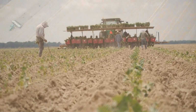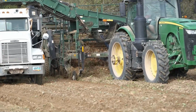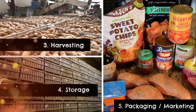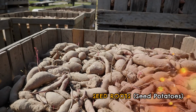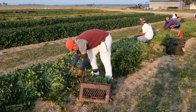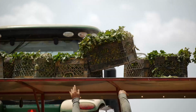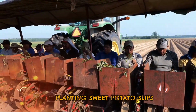Growing sweet potatoes is a year-long process, and producers are always involved in one or more stages. These stages include plant production, transplanting and commercial field production, harvesting, storage, packaging, and marketing. Sweet potato production begins with seed roots saved from the previous year's crop. From those seed potatoes, we harvest plants termed slips, or transplants, which are grown in seed beds. These plants are then planted into commercial production fields.